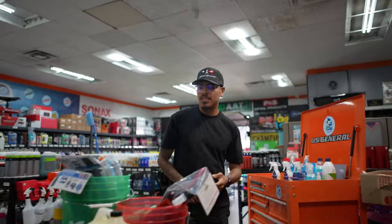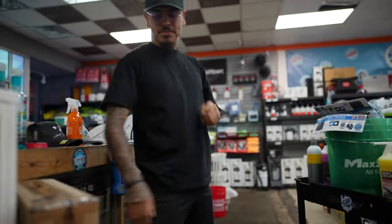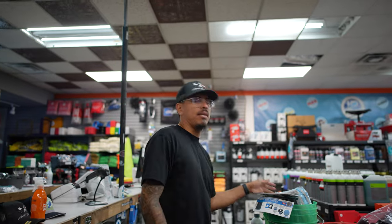So that's done. I do want to mention that they do have these Max Shine roller bucket dollies. I use those, but these are not assembled. I use two of them for the wheel and the actual paint bucket so they can run around. It'd be a lot easier for me to move around.